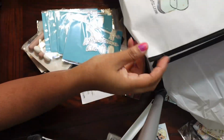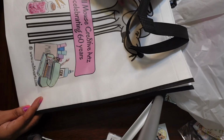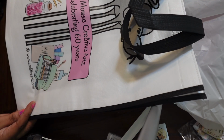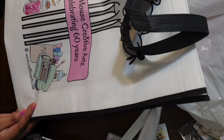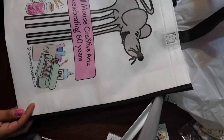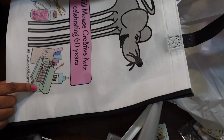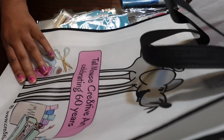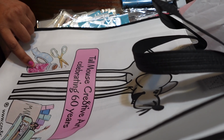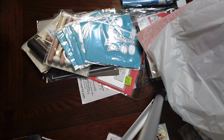Sorry, y'all. Okay, I think if you spent maybe $100, I don't know, but if you spend a certain amount of money with them, you got this bag, and you could pick either blue or pink. Hopefully y'all can see that. It's got the tall mouse there, and it's got the little glue markers, the cutting machine, and on this side, the scissors, tape, and sequins. That's what it looks like there. Yeah, so I got that.